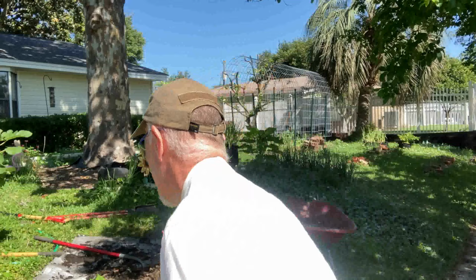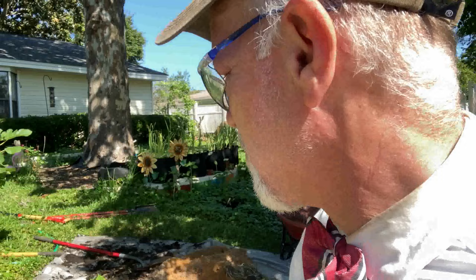He will be happy there. But he's a little cool from the morning, but he's warming up in the sun now. He'll crawl back into that nice, rich, moist soil.